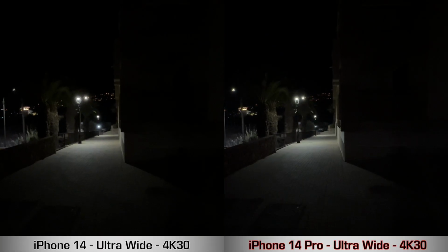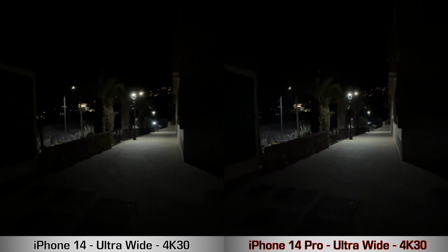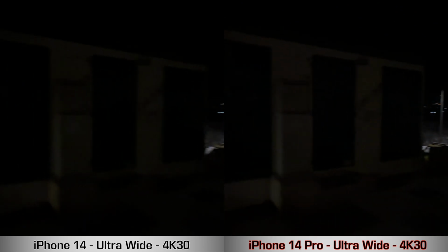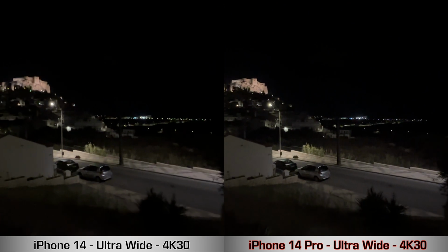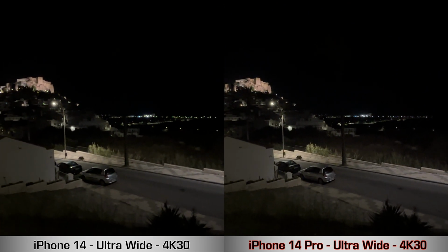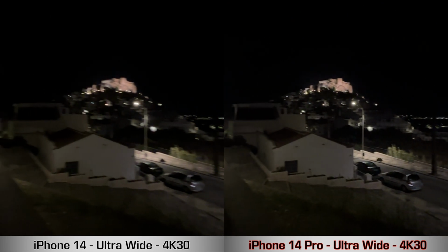Moving on to our second recording in low light. For this recording I'm using the ultra wide cameras on the back of the two devices and once again recording in 4K at 30 frames per second. So I'm just gonna get around here. We have a bit of light on the street, so it's not total darkness.